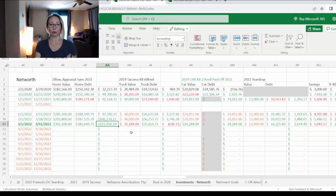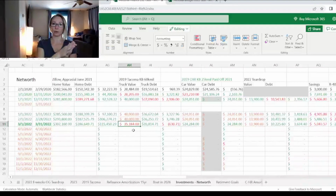The next category we check is my husband's truck. Usually what I'm doing is every 3 months I'm going onto Kelley Blue Book and updating to see, based on his new mileage and everything, what the truck is still worth. I'm doing the trade-in value, the lowest trade-in value if we were to trade his truck in. Again, we don't have any desire to trade it in.